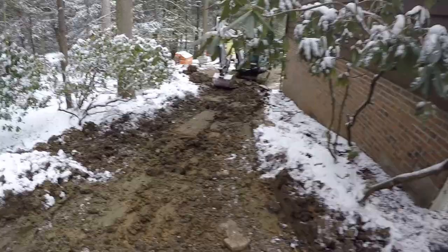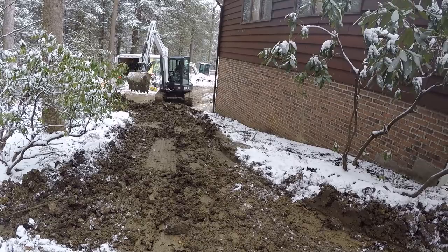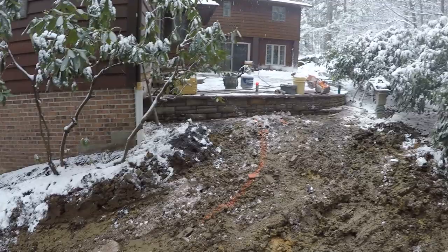We're ready to throw some steps in. Obviously, if we'd have put steps in before, that would have cut off our access. So that being said, we're done back here. We are ready to start steps.